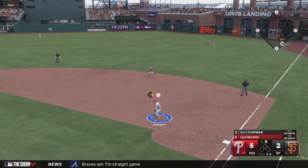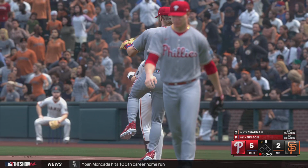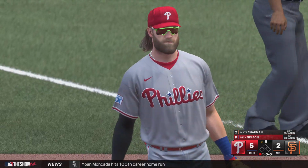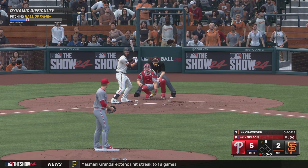Swing, and he breaks his back. Harper. And he takes it himself for the out. The batter number 6. Shortstop, J.P. Crawford.